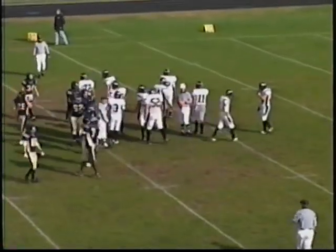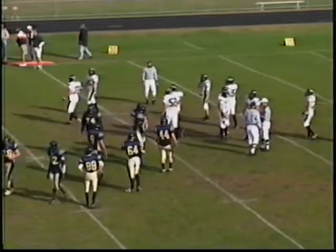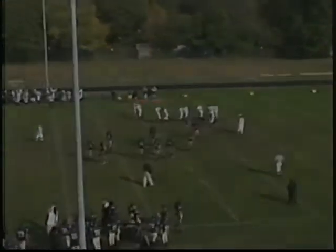We stay around for the halftime show, which will be provided by the West Stafford Eagle Marching Band and the Collingswood Panther Marching Band.